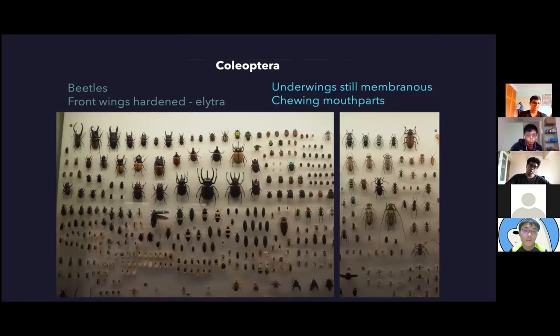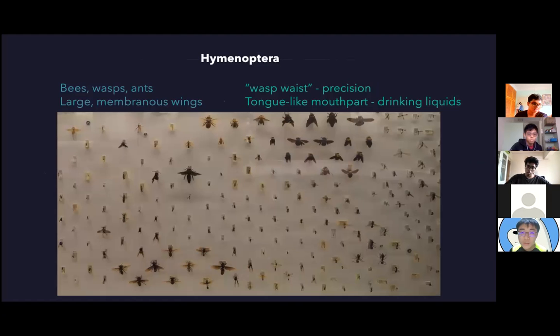Then you also have your Coleoptera. Coleoptera refers to your beetles. Your beetles have front wings which are hardened, called your elytra. Then you have your membranous underwings, and you also have your chewing mouth parts. There are also a lot of different beetles. Next slide.